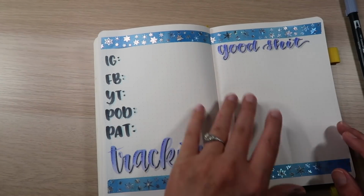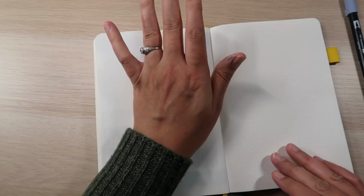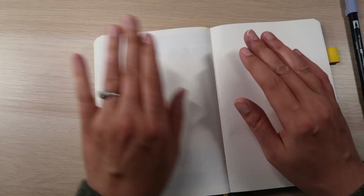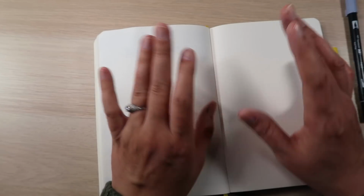All right, so this will be my Good Shit spread so I can record the good shit that happens in December. Now, finally, the last thing I'm going to create here is a spread to help me start planning out what I'm doing in terms of gifts and things like that for Christmas and the holidays.